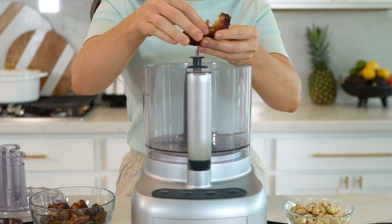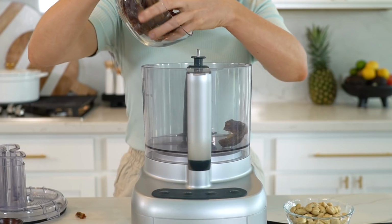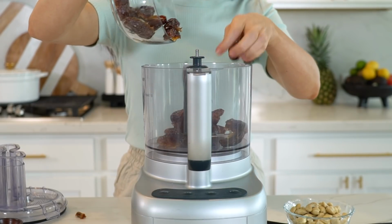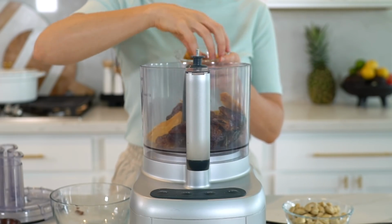They are so good. All right, so in a food processor, add in 15 pitted dates. And if you're new to eating dates, pitting them just means removing the seeds. And by the way, dates have a decent amount of fiber in them, which can help to keep you regular.